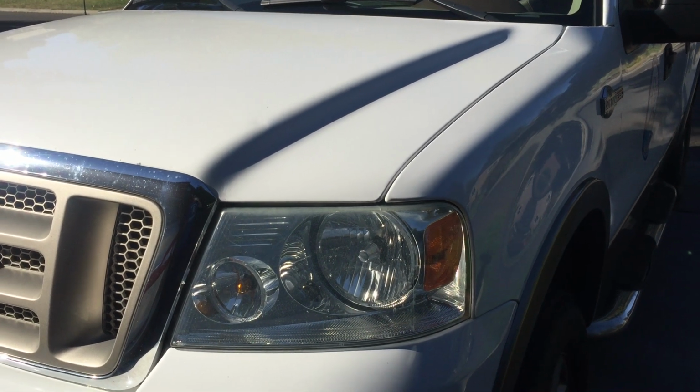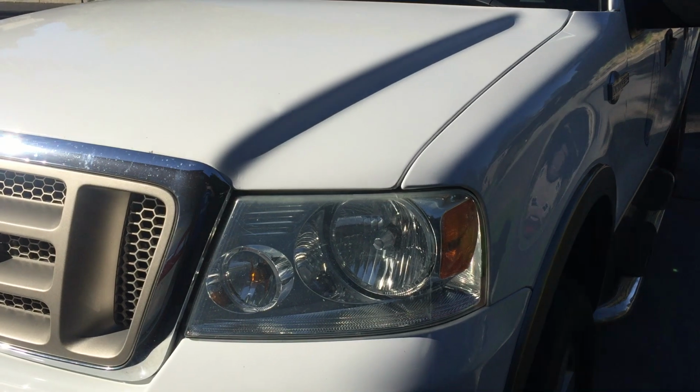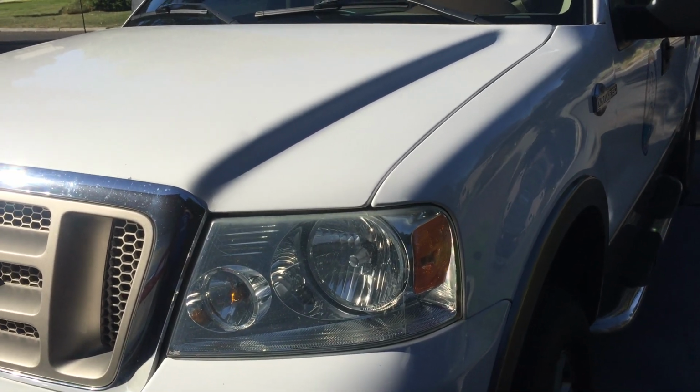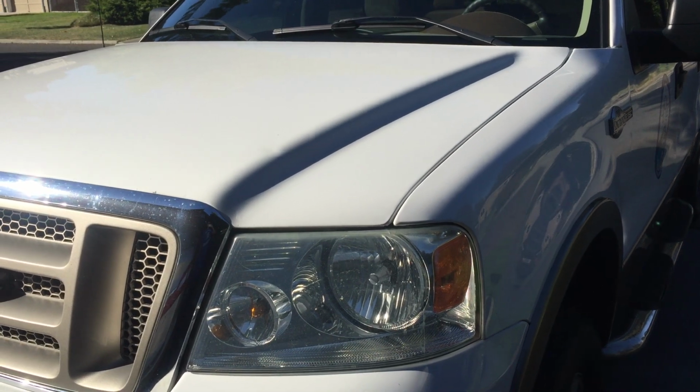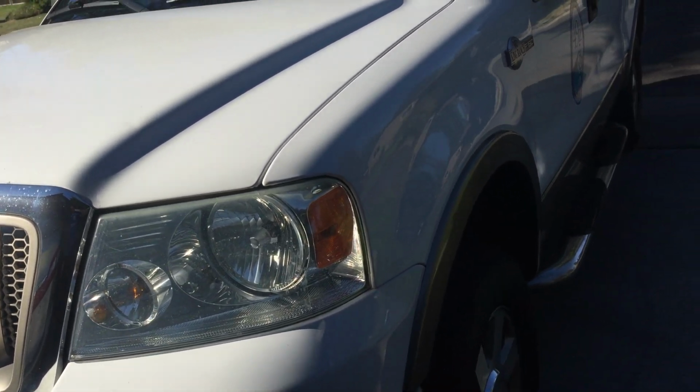So anyway, guys, let's dive right into it. I'm going to start out by nitpicking what I don't like about the truck. First off, this kind of happens living in the Pacific Northwest. Thank goodness it's not the Salt Belt, but we have rock chips. Like you can see on the bumpers here, there's little rock chips just all over the place.